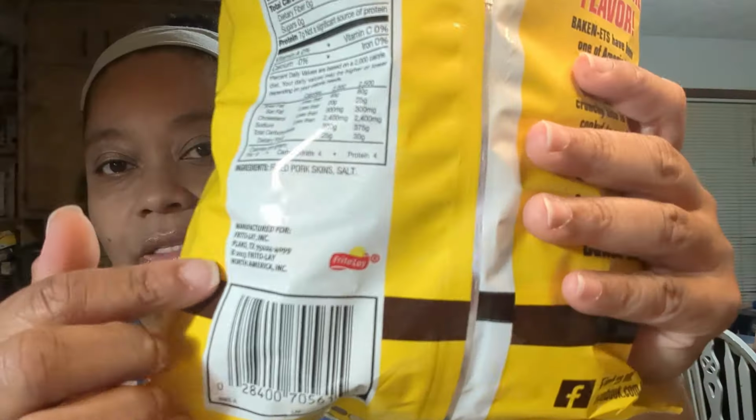And the serving size for this, it says half an ounce, right? I try to keep it no more than 2 to 3 pieces, but I'm gonna weigh it out and we can see how much that will weigh. So it's fried pork skins and salt. Yeah, and that's my snack for this week.